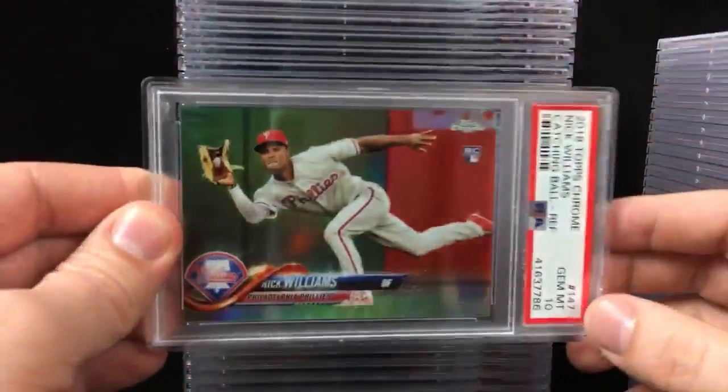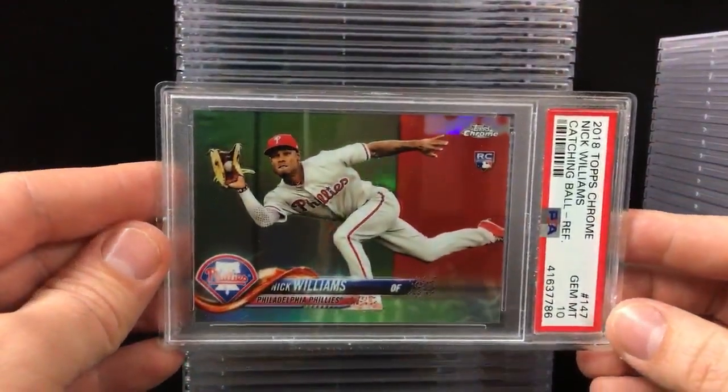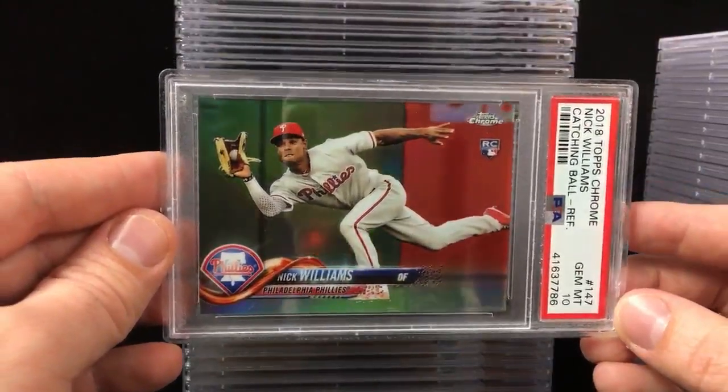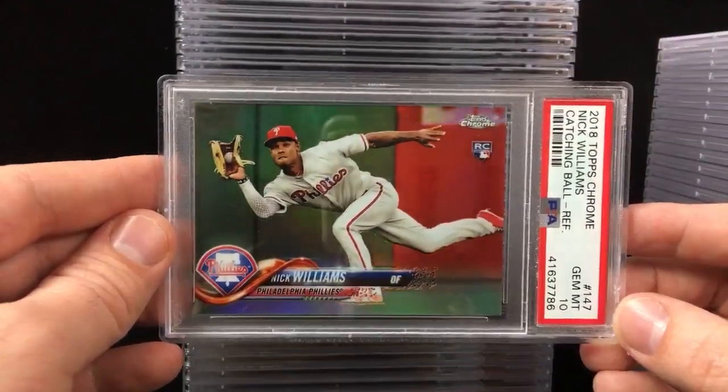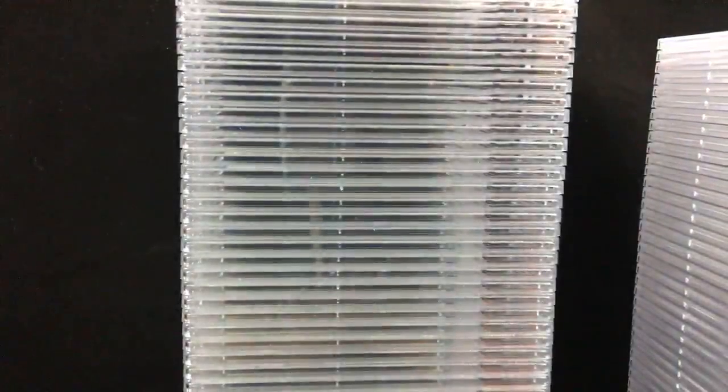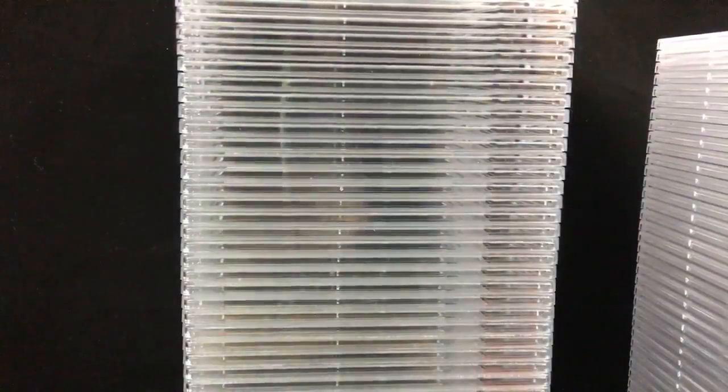This one, just got this done for the Phillies collection. Nick Williams. I'm a fan of Nick Williams. I don't know if he'll be back next year or not. I think he's the type of guy who could get moved in the offseason depending on what they do in free agency. But he certainly has plenty of ability, and he's gotten better kind of year by year.